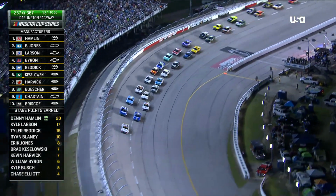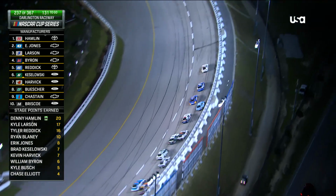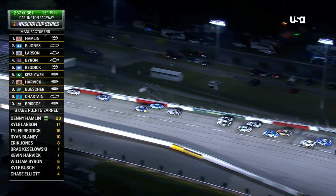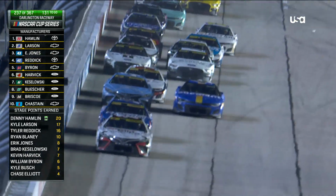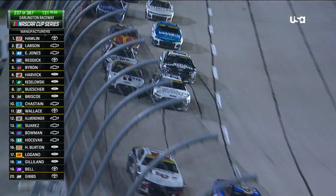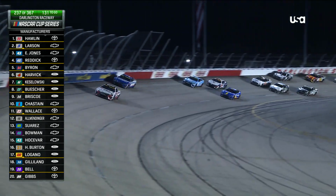Another great restart for Hamlin as he surges ahead, and here comes Larson. Further back, though, Kevin Harvick, that 4 car on the outside of the 6. He is the first one on new tires. Let's see if he can get to the lead here. Reddick also getting by Jones.